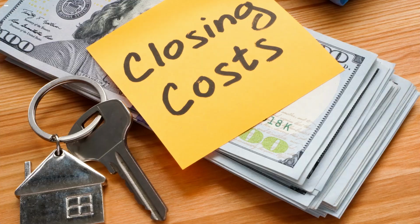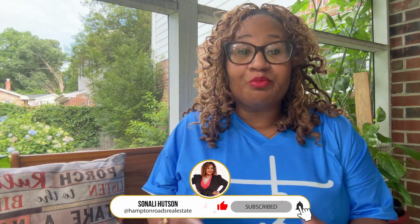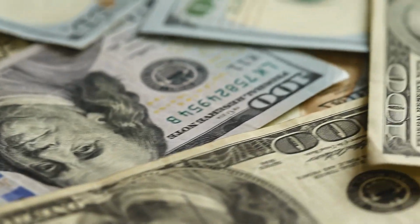Now today, I'm pulling back the curtain on exactly what closing costs you'll face when buying a home in Hampton Roads in 2025. So listen, I'm going to break down every fee. I'm going to explain what fees are negotiable and which ones are not. I'm actually even going to share actual numbers from a recent closing, and most importantly, I'm going to show you how to reduce these costs so you can keep more money in your pocket.